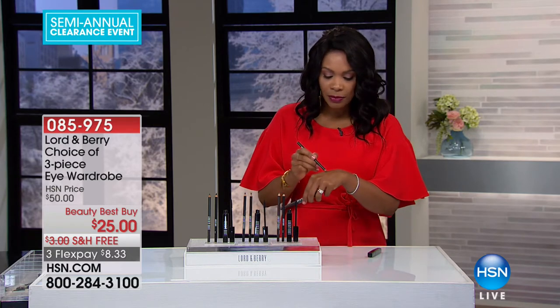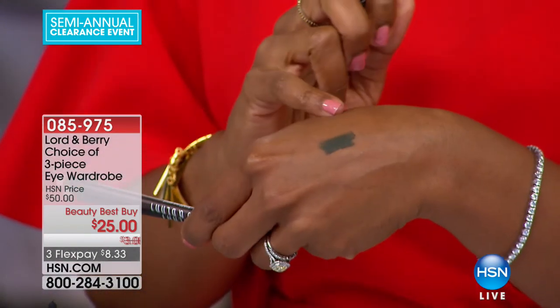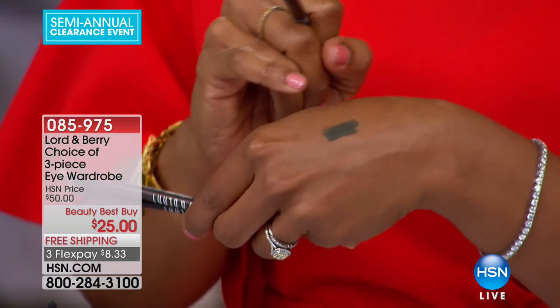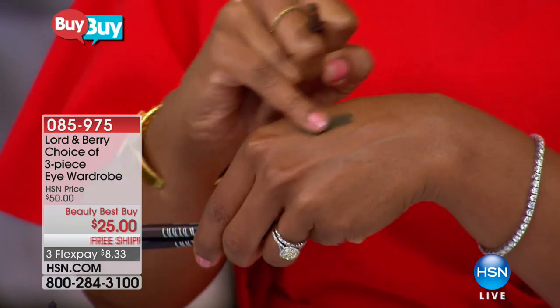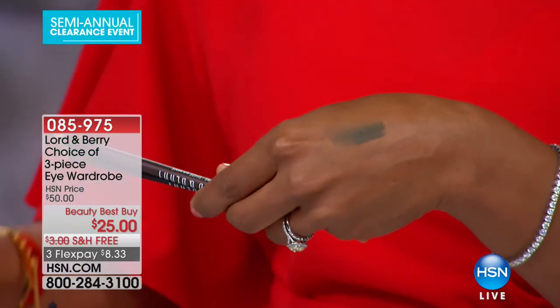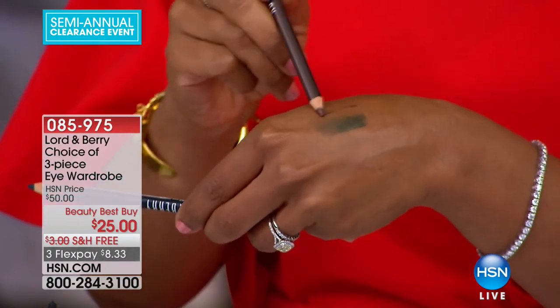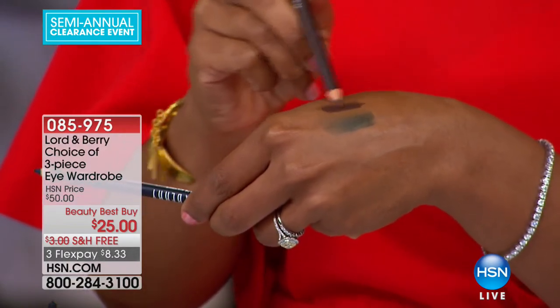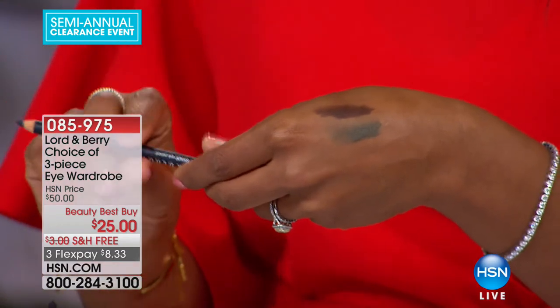But also, if you wanted to use this as a shadow, and this is that sage olive green color, you can see they're creamy, so they're easy to blend. You can easily smudge it and move it if you want to, and then once it's set, it's set. It's not gonna move anywhere. There's that really pretty olive green. If you like more of the bronze kind of look, we've got that for you as well. And then of course, we also have it for you in midnight blue and black.